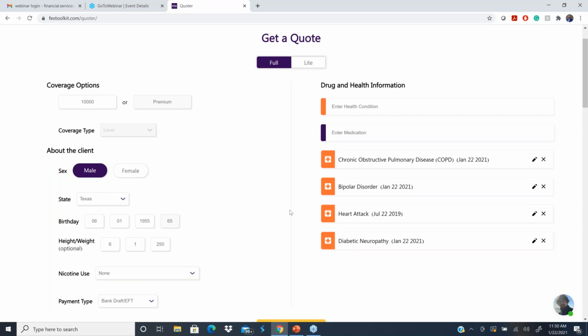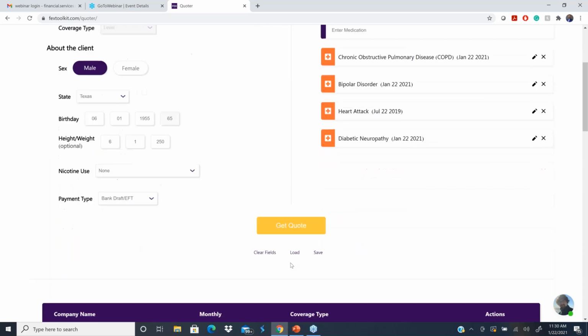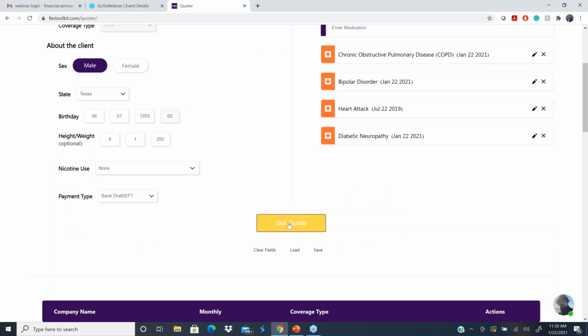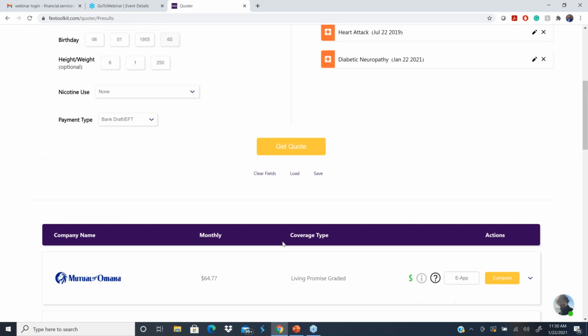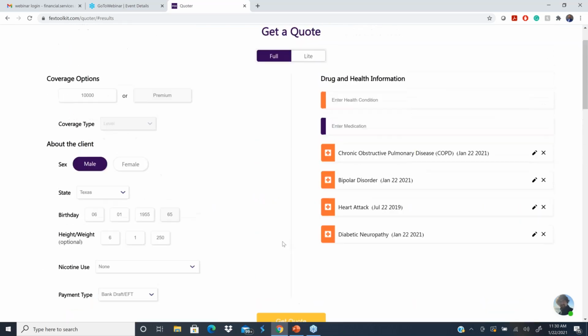Which I would do, guys. If you're doing this and your client's diabetic, I would put in the diabetes, and if they're taking insulin, I would put in both. You can put in their condition and the medication. You can double up on this to be for sure. All right, you want to see if that changes anything? Not really. Okay, it's the same. It's going to be a heart attack that's doing it.